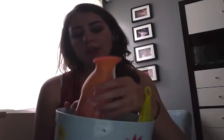Another thing that I use every day is either a Febreze spray or a scented candle. I just feel like when your house smells clean, it feels more clean for some reason. So even if your house isn't that clean, if it smells good, then it looks clean. I don't know, maybe that's just me.